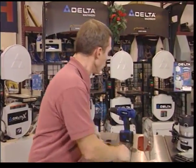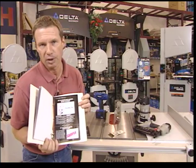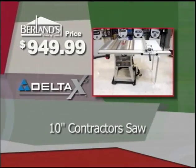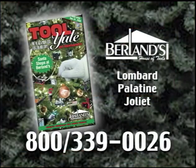And that's not all. When you receive your freebie from Delta, you get a coupon book with over $2,000 worth of incentives. This is too good to be true. The Delta X5 Contractor's Table Saw is $949.99 today at Berland's. For a look at even more tools from Berland's, call for the new Berland's Holiday Catalog.